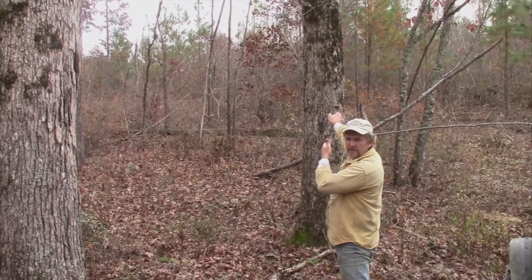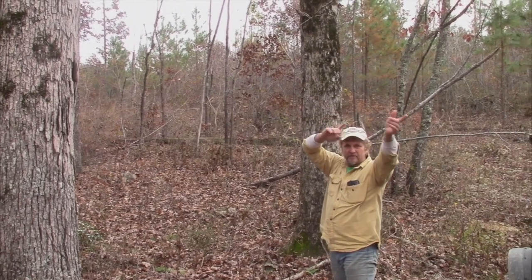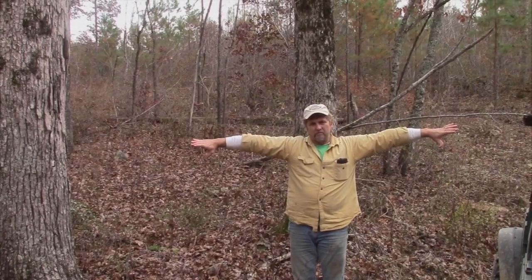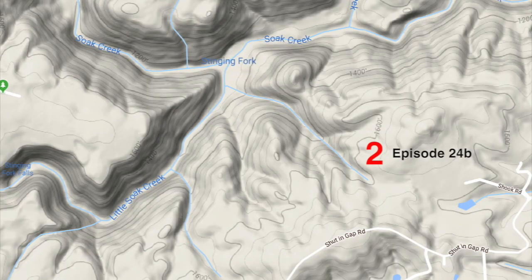All right, that'll be facing east. West, north, south, and this is a north-south running ridge. It's the only one on the property like it. And right down through the center of it, we have a creek.